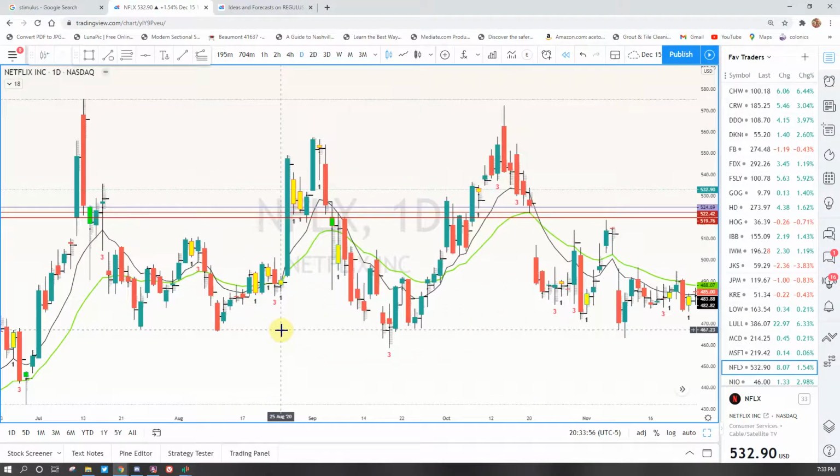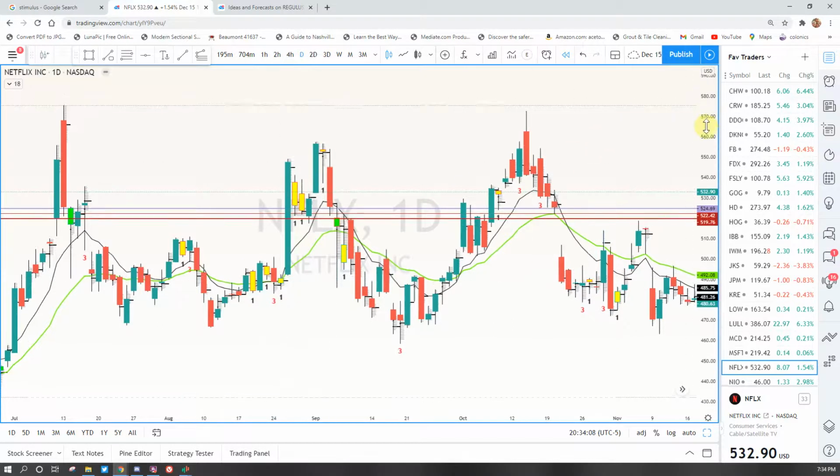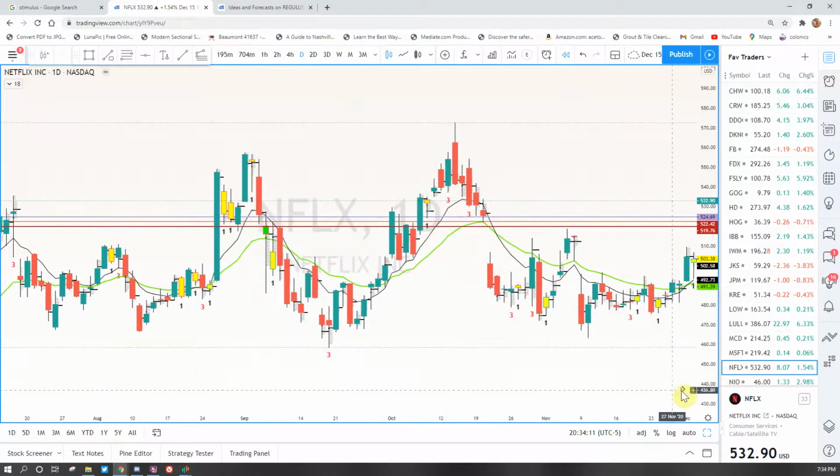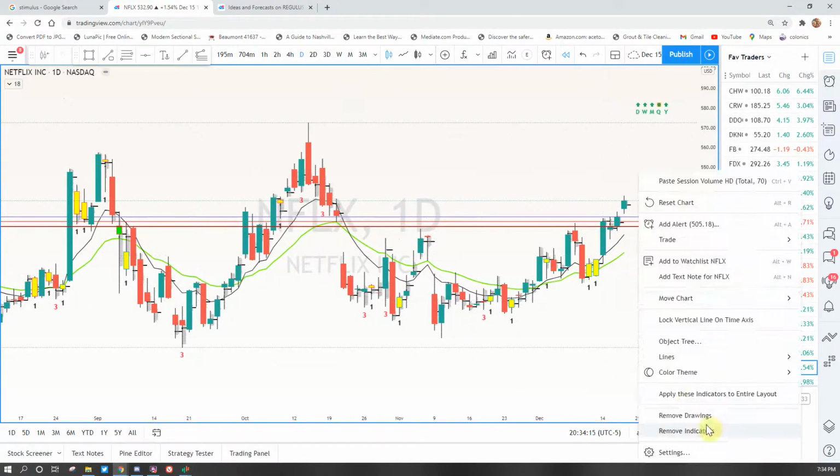I like these kind of setups right here. I think Sarah actually took this one, but with Netflix, if I'm going to trade it, that's mostly what I'm going to be looking at, because their options can be really good, but they can be really wonky at times too.